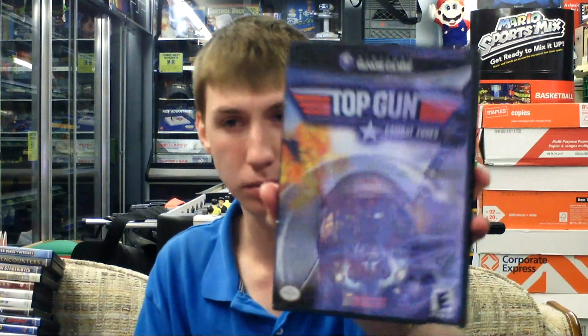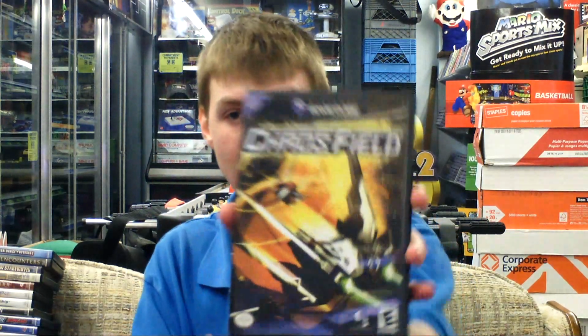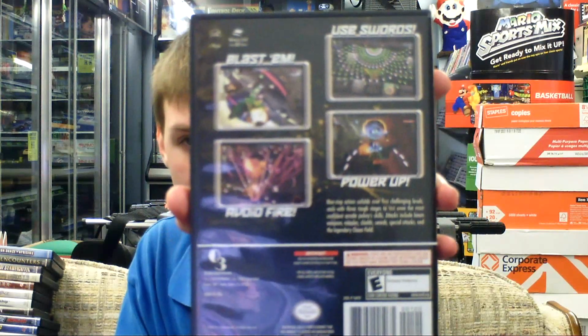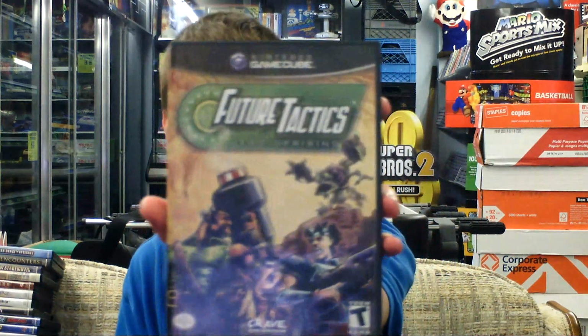Next game for GameCube, Top Gun Combat Zones. Then we have Chaos Field. Now this is really neat because this looks like a good old vertical scrolling shoot 'em up game from the arcades. I love games like that. They're usually a lot of fun. They're usually pretty difficult. They usually have awesome music. So anytime I come across a game like this, especially since I've never even heard of Chaos Field before, I'm really happy to get my hands on something like that because I just find them so much fun to play. Next up, we have Future Tactics.